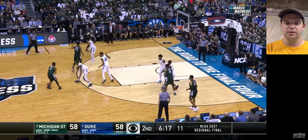I'm pretty sure that could honestly be an NBA offense for a second unit with Winston as your point guard. Just give him a ball screen with a pick and roll, pick and pop big man, and you guys are going to get some points.